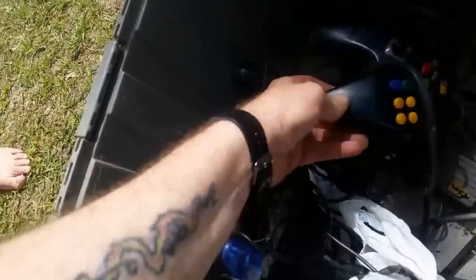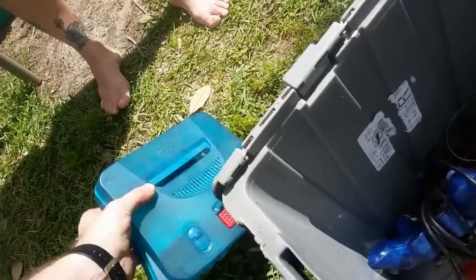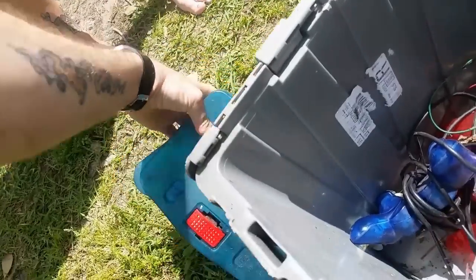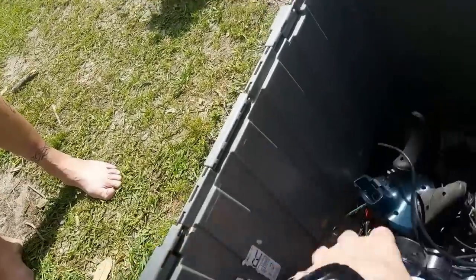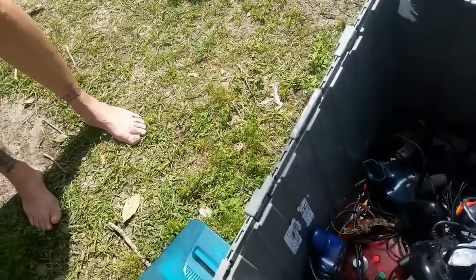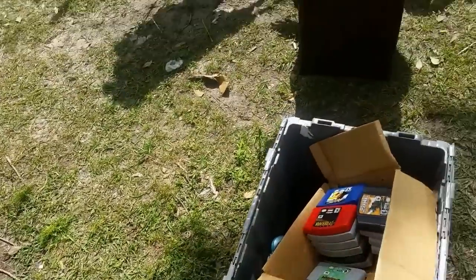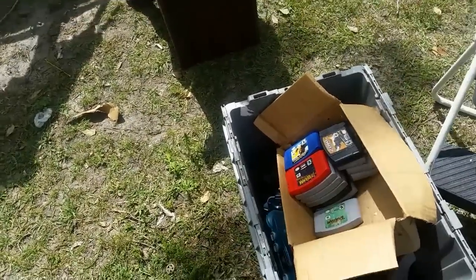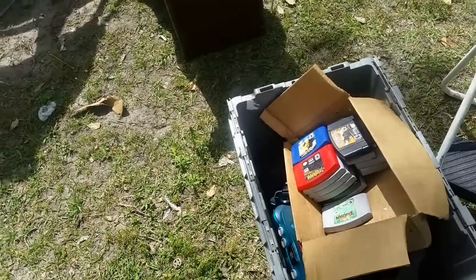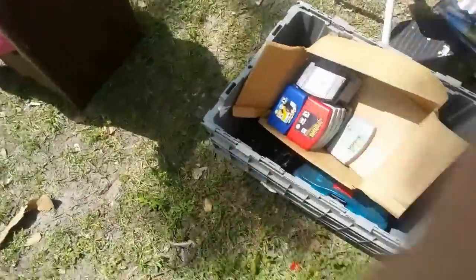Cleaning for sure. Do you have the power brick for this? I'm not sure if we do. Yeah, that's not good. Big box. What would you want for this whole box? A whole box? $10? Okay, good thing.